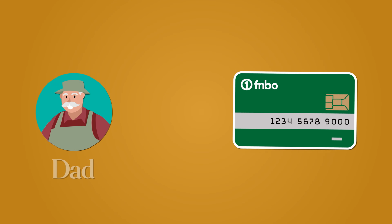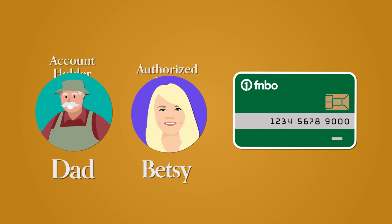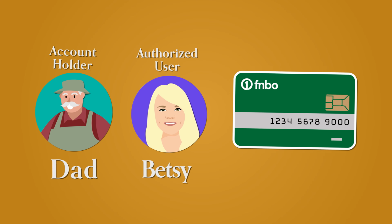An authorized user is someone who is added to an existing credit card account and can use the card, but ultimately, the account holder is responsible for the payment. When you become an authorized user, the card's history will appear on your credit report. So if the cardholder has used the card responsibly, then your credit score will reflect that. Think of it as having someone who works for a company that you want to work for vouch for you to help you get the job.